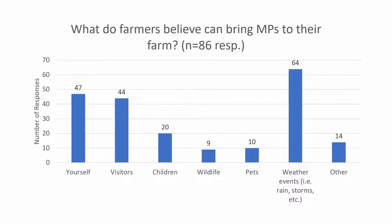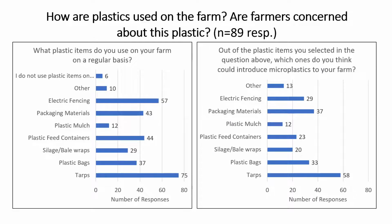47 farmers said they themselves bring microplastics onto their farm. This could be from their clothes or other plastic items that they use. So I wanted to know how farmers use plastic in their day-to-day.